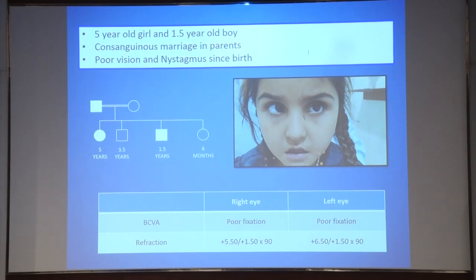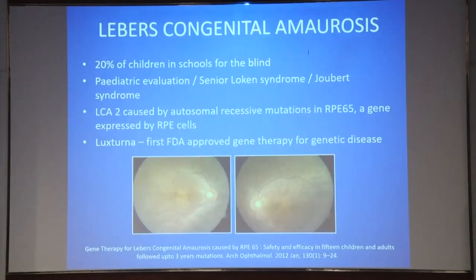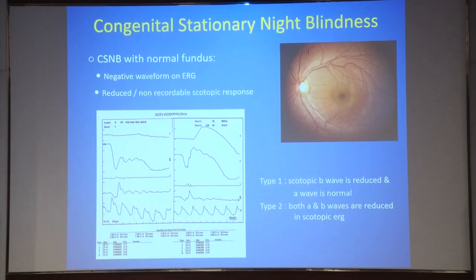I don't think we need any further tests to be done in these patients, because LCA is so diagnostic just by the constellation of features. Fundus generally is normal. This child showed some amount of a bullseye maculopathy. The older one, the younger baby, was completely normal, but this extinguished ERG, unrecordable kind of ERG, is characteristic of these patients. LCA forms about 20% of children in schools for the blind, and a detailed pediatric evaluation as well as renal evaluation need to be done for these children.